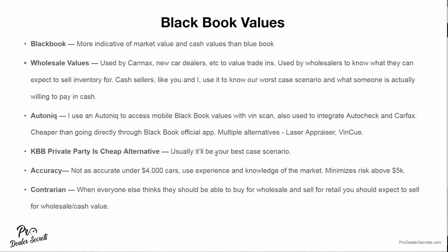Because when you have a vehicle, and let's just say that Kelley Blue Book tells us it's worth $1,100. We get people all the time. You know, we just sold a 1998 Ford Taurus with 50,000 miles. We sold it for $2,500, and someone came in and tried to tell us that, hey, the Kelley Blue Book on this car is $1,200.